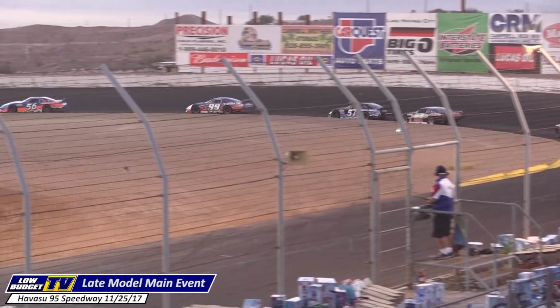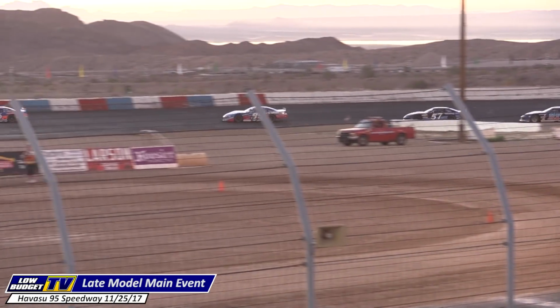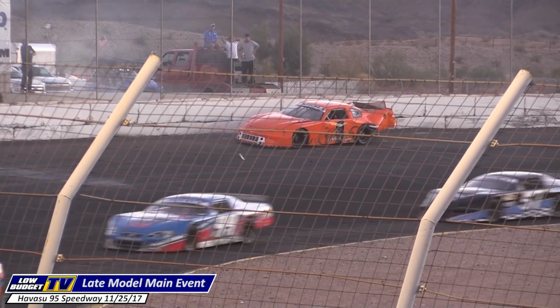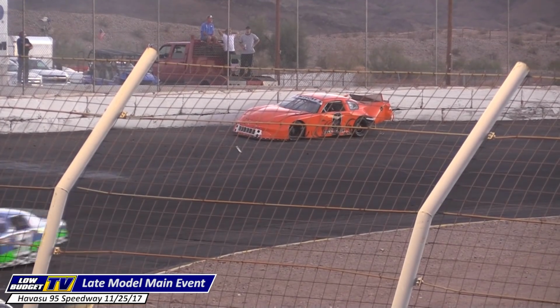Laps to go for Lenny White. It's incredible for me to say, Tommy. Oh, trouble! Zach St. Onge gets turned by Jagger Jones, and we will have a Saturday shootout here.